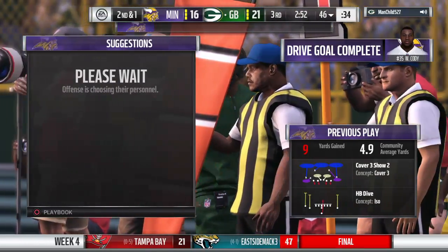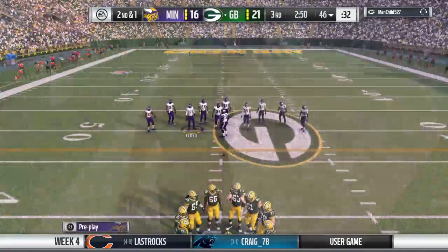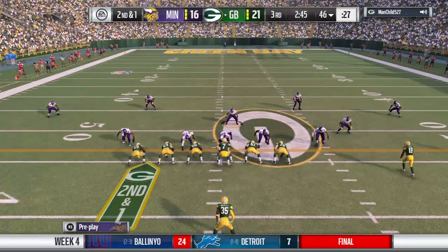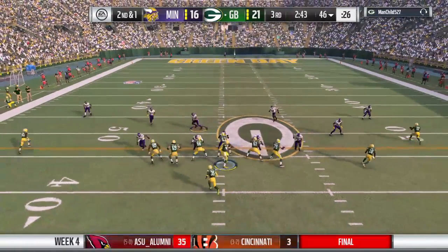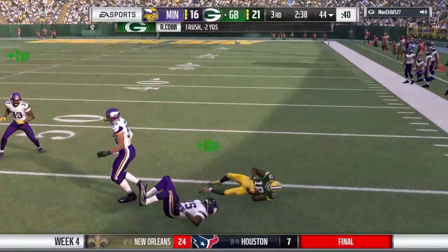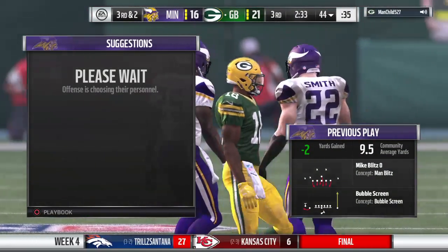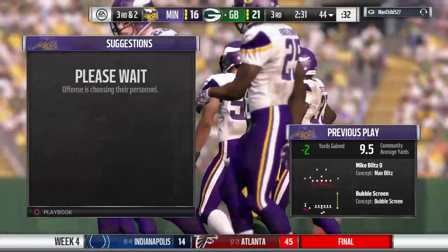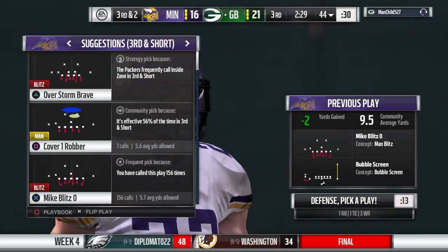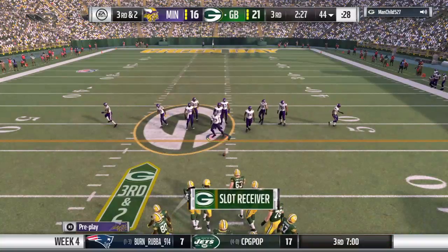First play of the drive, let's give credit all around. Excellent blocking, but the guy carrying the ball, he was the finisher. A really nice run. Now Manuel. He lost 2 there, and it's 3rd down. Two yards to go here on 3rd down.